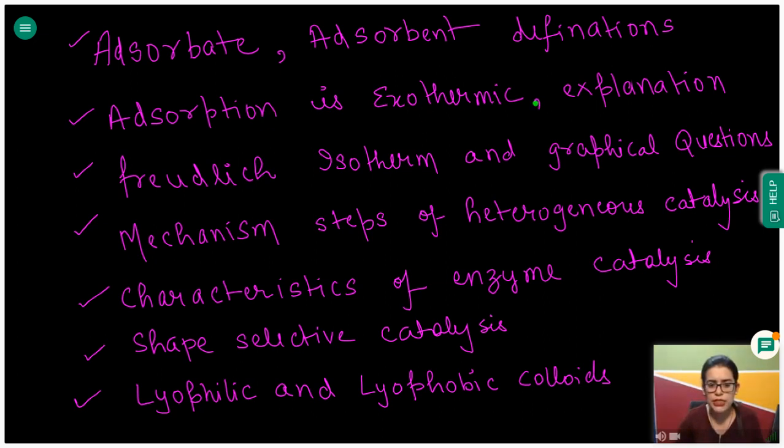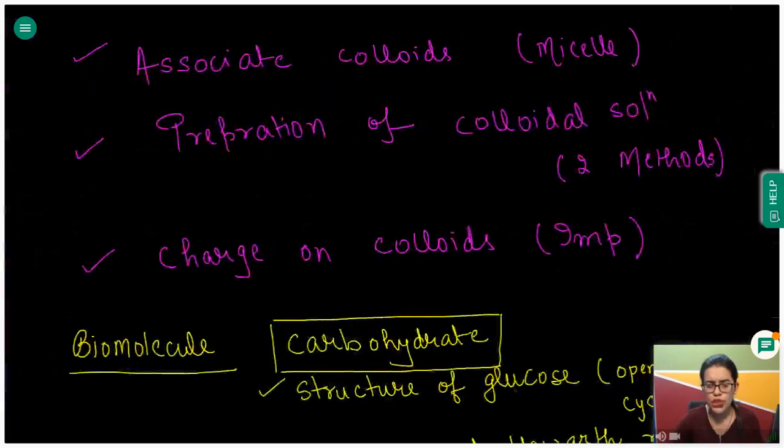Adsorption is exothermic explanation. Freundlich isotherm, graphical question. Mechanism steps of heterogeneous catalysis. Characteristics of enzyme catalysis. Shape selective catalysis, lyophilic, lyophobic colloids. All of that you have to do. You just have to keep it in mind. Associated colloid, preparation of colloidal solution and charge of colloids. All these are the important topics.